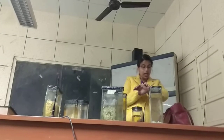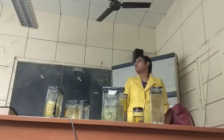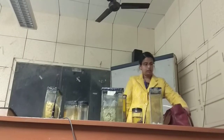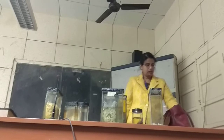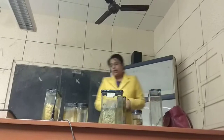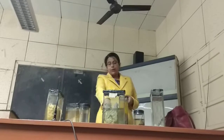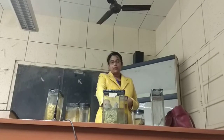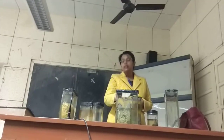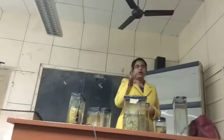Total? What about my stomach? Normal stomach? It's not a total gastrectomy, it's a partial gastrectomy. Only one canal, that is the pyloric end, I can see. Most of the patients harbor the ulcers in the antrum or pyloric end.